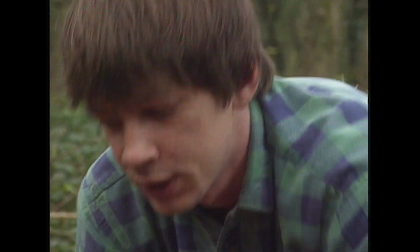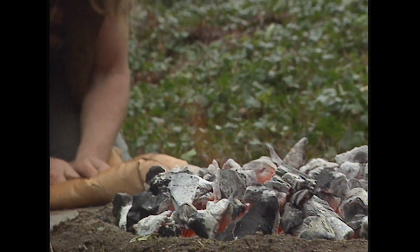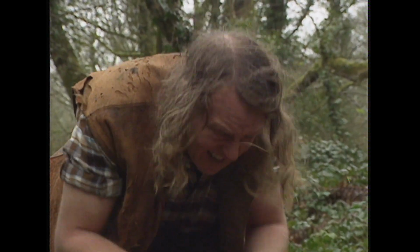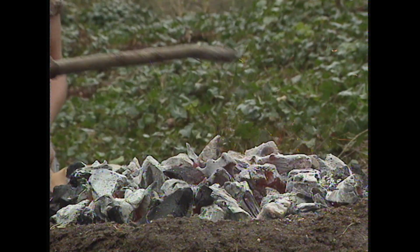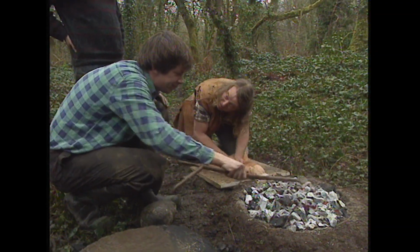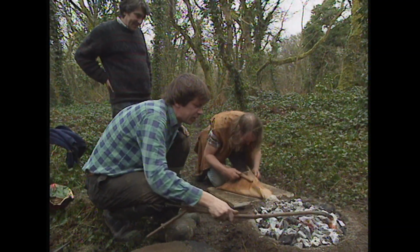Just tin, yeah. This primitive furnace is basically just a hole in the ground lined with clay, and the bellows are made from pig skin and were specially made for this experiment. Like any primitive technology, the key ingredients are time and hard work. So how long are we going to have to keep this up then? Oh, for about half an hour now. Half an hour to smelt it? Yep, just to make sure. But after about 15 minutes, we'll put another charge in.